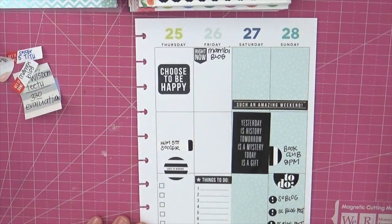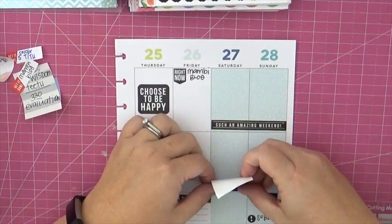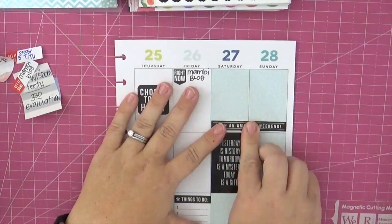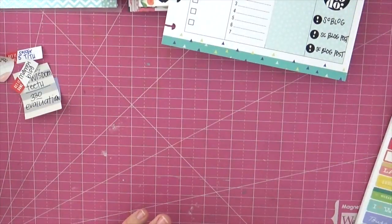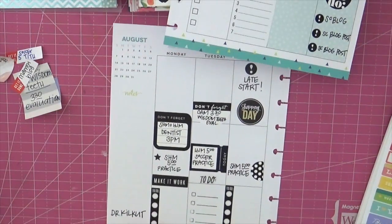Now I'm using a full box sticker on Saturday afternoon. Of course I screw it up and I don't get it in there straight because what else would I do? But I go back and I pull it up and I straighten it out. And it works out okay. The sticker came up great. I didn't tear anything. And so that's very, very exciting.